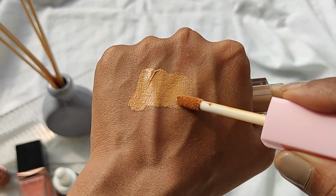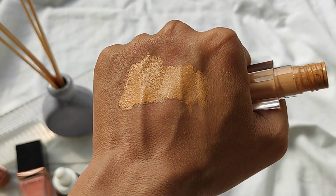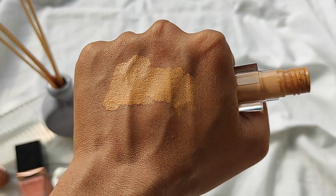This is something that is good if you are someone who has dry skin and you just want a concealer that is going to cover up your dark circles and stuff like that, but it's also not going to exaggerate your fine lines, or if you have dry under eyes, this is going to be amazing for you. I really love how good of a coverage this concealer gives, yet it gives me that natural look. Sometimes when we are using some concealers that are very, very good coverage, full coverage concealers, most of the time they tend to look dry.